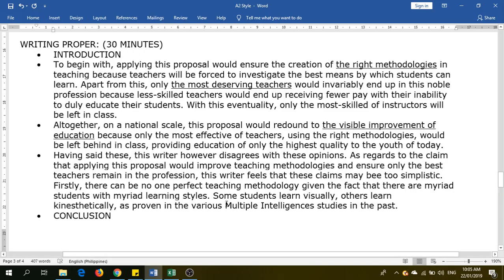Just to update you, the multiple intelligences movement has actually discovered that we really have different types of intelligence. Some people are very mathematical, some people are very linguistic, some people are very artistic. So that being said, some people also learn in different ways. So it's really difficult to come up with the one right methodology. That is now a kill for this opposing opinion over here.